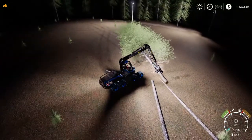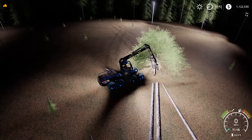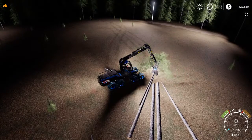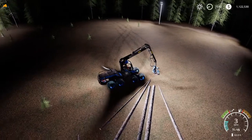Forestry is one of those things that sometimes it just must go on. Got to get the harvest done, and sometimes you got to work at night. We have no neighbors around us at all, so nobody's giving us any noise complaints or anything like that. We can just keep on working.